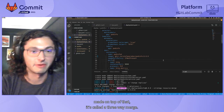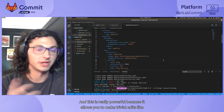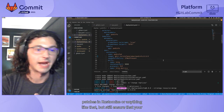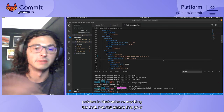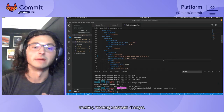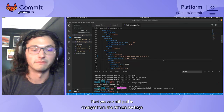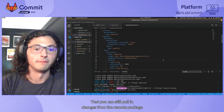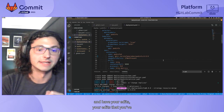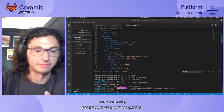It's called a three-way merge, and this is really powerful because it allows you to make trivial edits like that to your resources without having to write complicated patches in Kustomize or anything like that, but still ensure that you're tracking upstream changes, that you can still pull in changes from the remote package and have your edits, or your edits that you've made manually, persist even across updates.